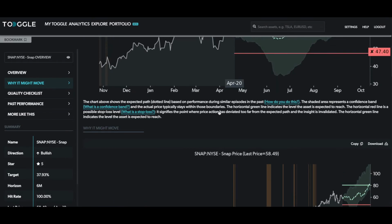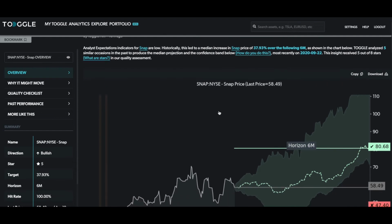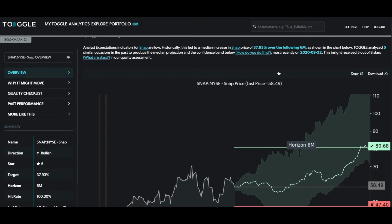And actually specifically what we're looking at here, you could see a rise within the next 6 months of as much as almost 40%. There have been 5 previous occasions where you had a similar configuration that highlighted this specific bullish pressure. And so 5 is not necessarily as high as you might want to see, which is why this is only a 5-star rated insight, but it's quite enough to at least get you to pay attention.